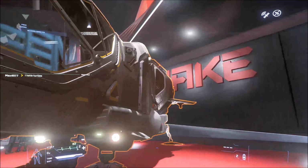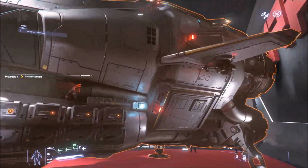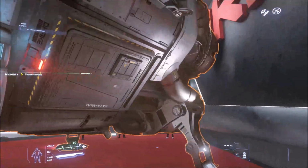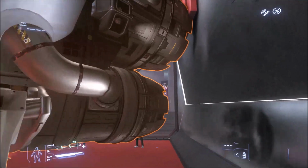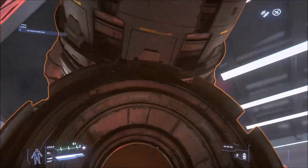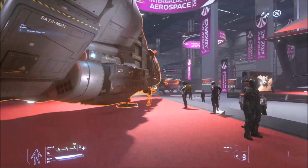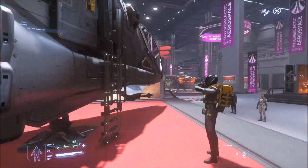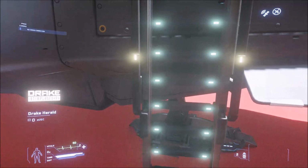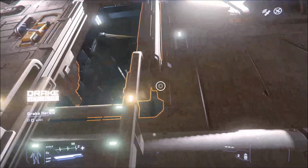This is the Drake Herald. This is an info runner, so you'll be able to spy on people, store all the info here in these storage bins, and then take off for another system to report back to whoever it is you're wanting to sell that information to. Very cool ship. It's probably the fastest ship, or it's supposed to be the fastest ship in the game, and it won't let me get in there. We'll try a few times, but it's not going to succeed as somebody else steps in.